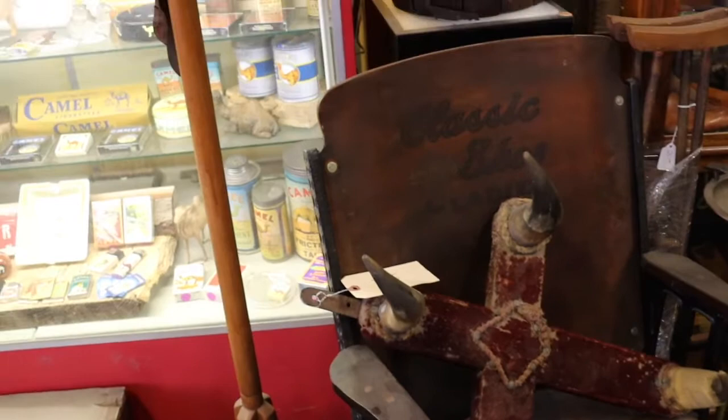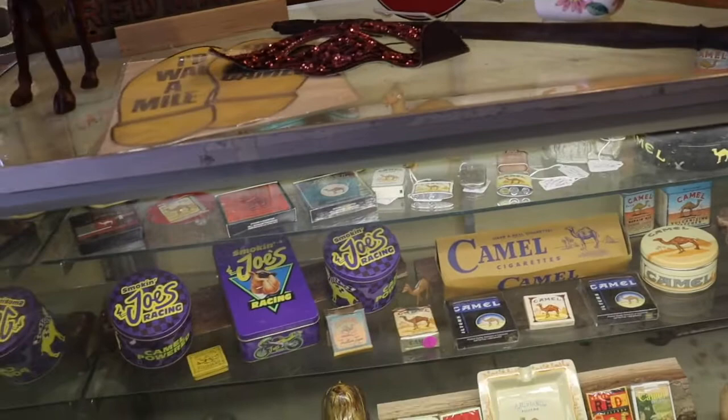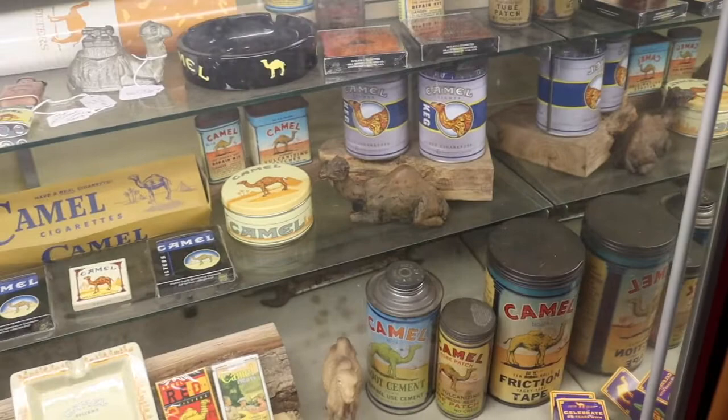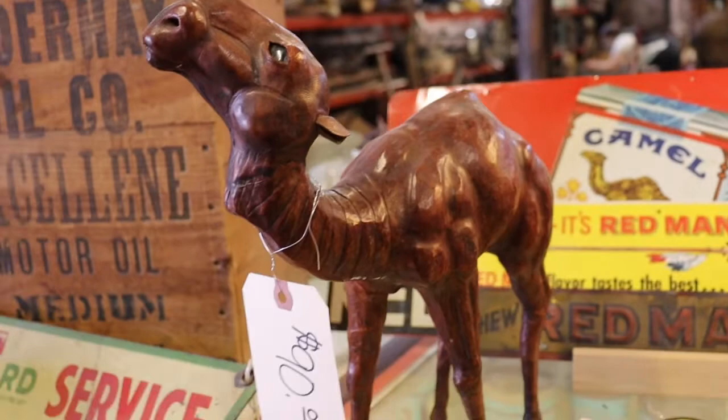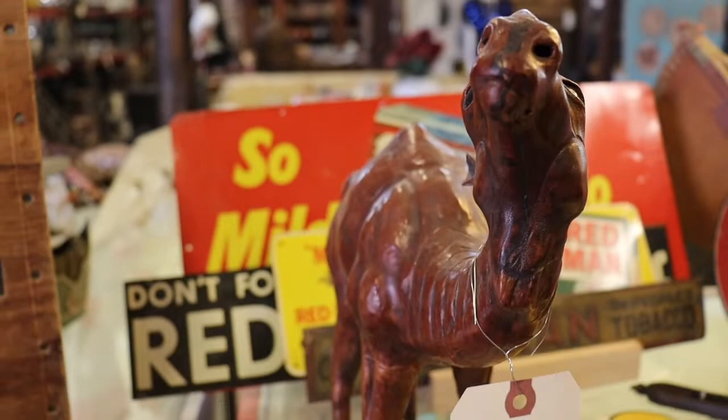And again, this couple had a huge collection of tobacciana. And look at the Camel brand advertising. How awesome is that? I remember Joe Camel. Man, this stuff is cool. Here's a camel. Really unusual piece. Definitely worth every penny.